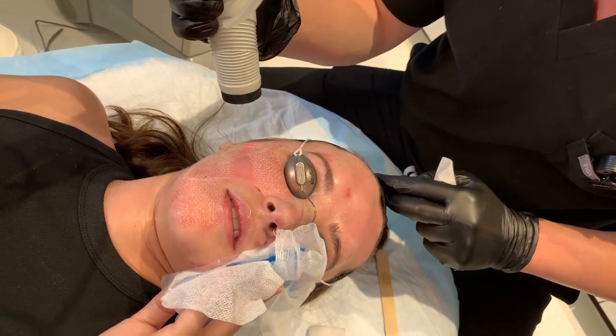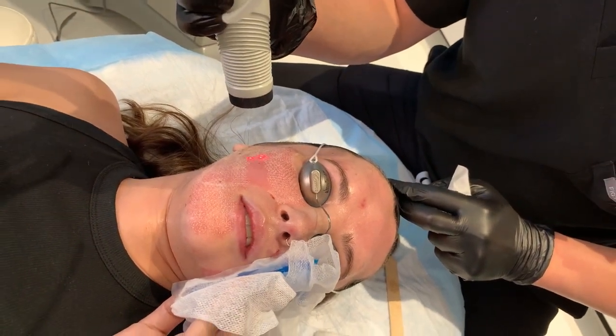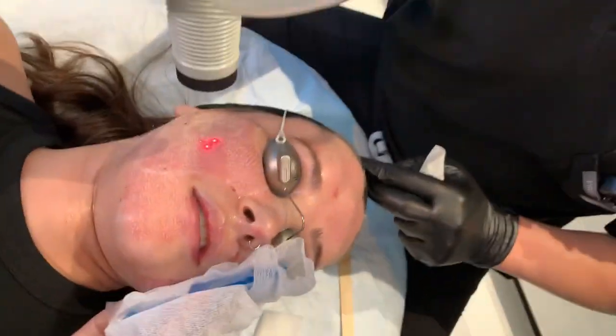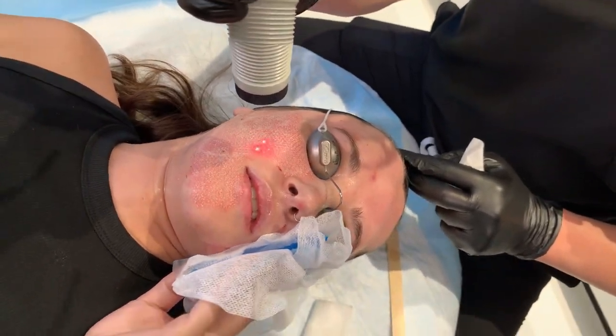What can someone with darker skin do for acne scars? You need to consult with us because there's so many options. Microneedling radiofrequency, microneedling, at-home derma rolling, and peels.